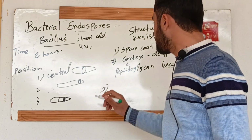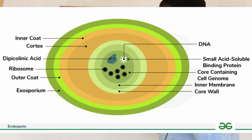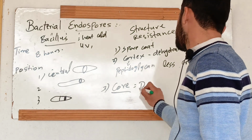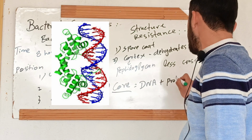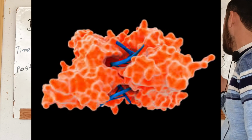So, number three, beneath the cortex is the inner core, and this core is a dehydrated core. It contains DNA, proteins and enzymes.